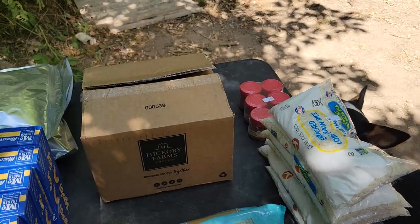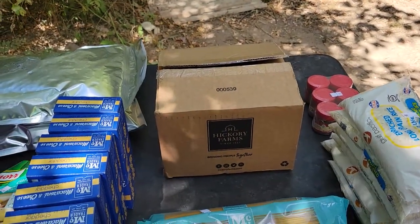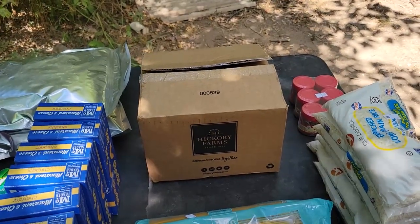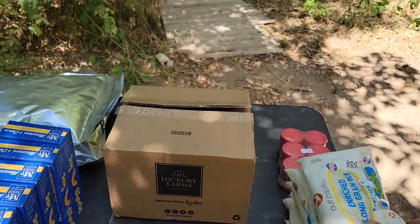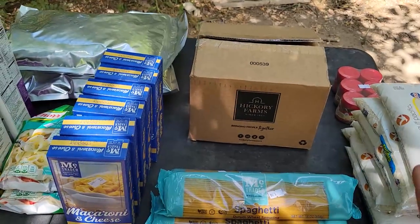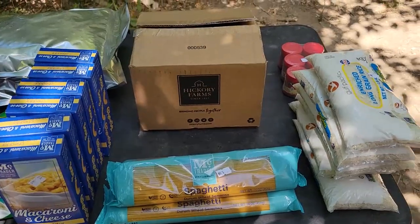However, when you find food this cheap and you can store it away as a backup source, you could call me a prepper, I guess. I don't know. I just try to be smart, and have a backup store of dry goods that I can rely on if something should happen. And at these prices, I just really couldn't pass it up.